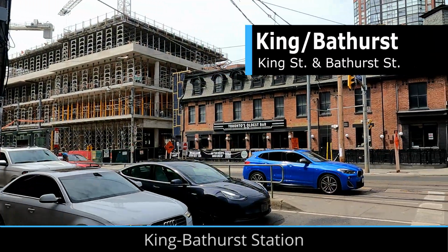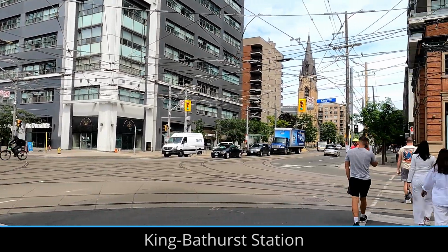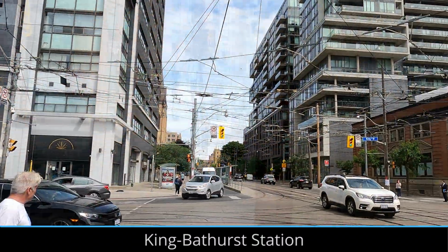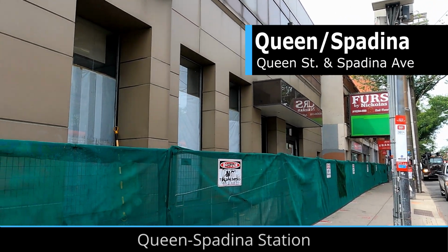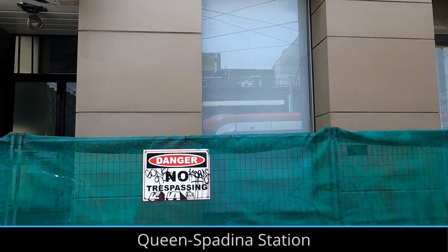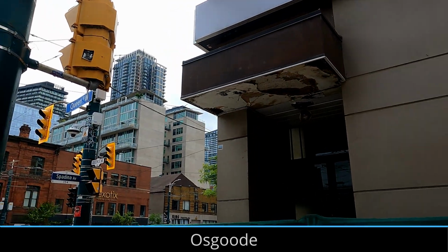Major construction at King-Bathurst has yet to start, but Metrolinx has submitted applications for the development at downtown stations, which has provided the public with more images of the future station buildings. Both King-Bathurst and Queen-Spadina will have two entrances, but one will be elevator only. Not a lot of visible construction at Queen and Spadina has started yet, but the buildings on the northeast and southwest corners of the intersection, which will be the station entrances, have been closed off.